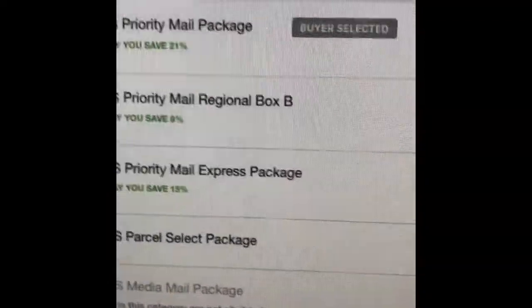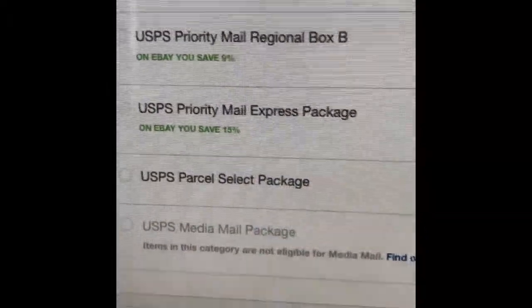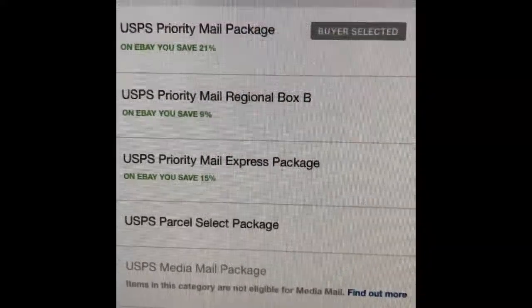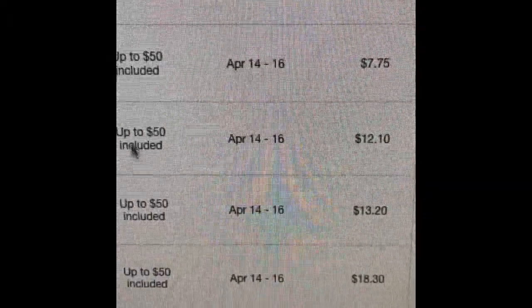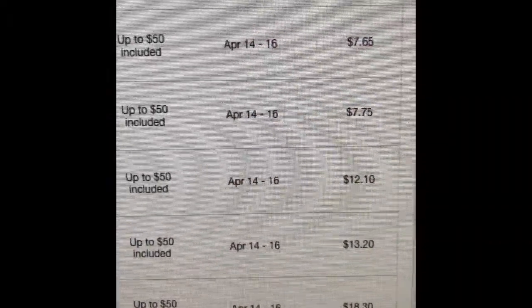Okay, it's giving us a couple other options, but since we advertise as priority, we need to get it there faster than just say parcel select, which is also $20. By the way, through eBay, this priority and parcel select is about the same. So we're gonna click on carrier packages and see what else they've got. We've got a medium flat rate box for $13.20. We've got the regional A box for $12.10, which is doable. We've got other options basically than spending 20 bucks.